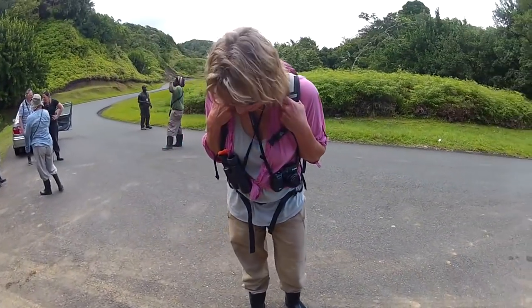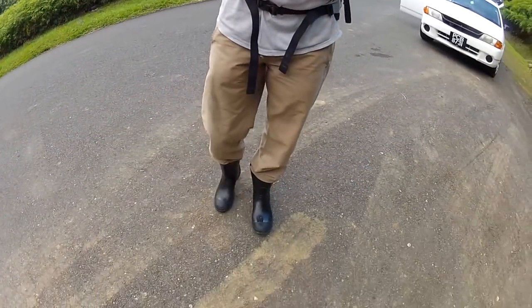Looking good. Do you think it's going to be muddy in there? Well, even the guide's got them on, so I decided to join the club.